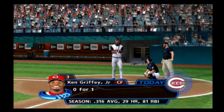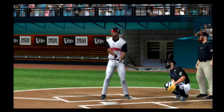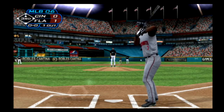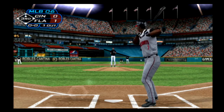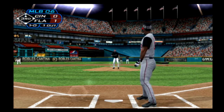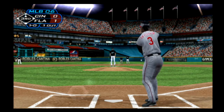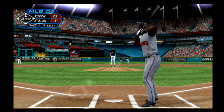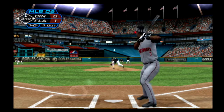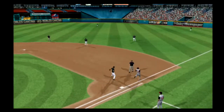Ken Griffey Jr. will step in. He's 0 for 1 thus far. Ken Griffey Jr. Curveball taken outside to begin the at-bat, ball 1. And this thing starts out a strike. That's a tough pitch to lay off. Here's the pitch. Swing and a bullet here. Throw to Jacobs is in time, and that's out number 2.